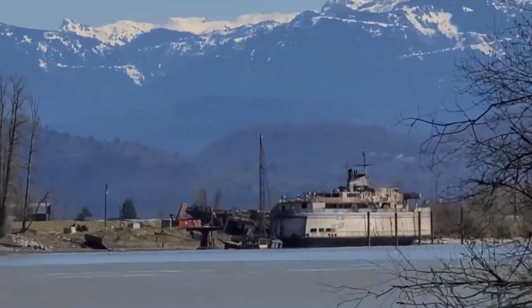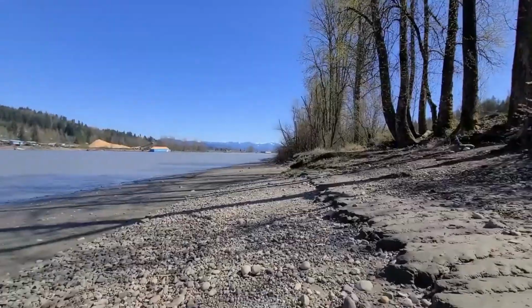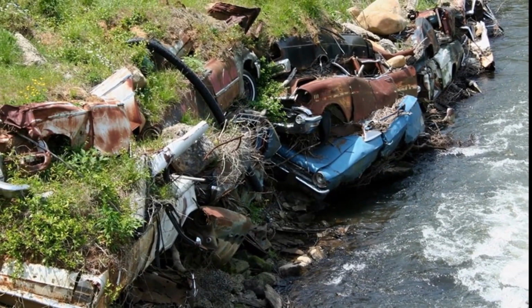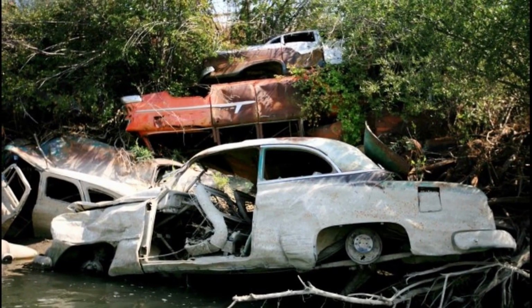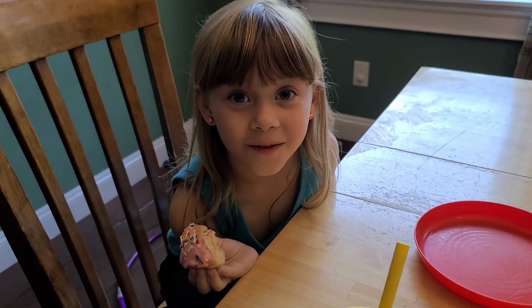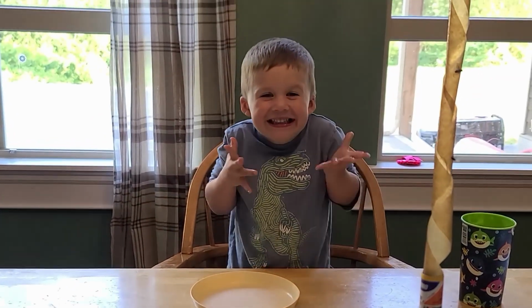Now, this is the Fraser River in British Columbia, so I don't expect to find any cars as complete as the ones in these photos, although I stumbled on this place by accident and found some pretty neat old cars. I've included some photos of how the cars that we found may have looked when they rolled off the showroom floor. Look at those. Kelsey, what do you think about those? I'm stoked about them. I'm stoked.